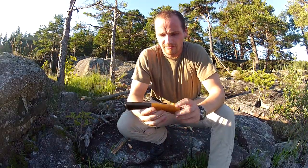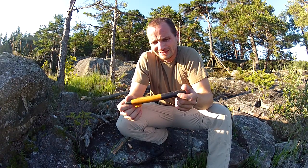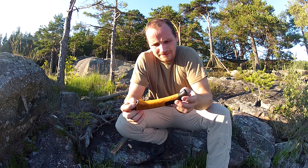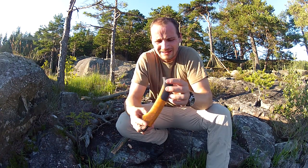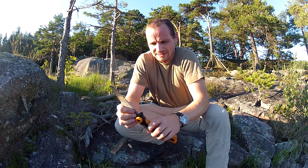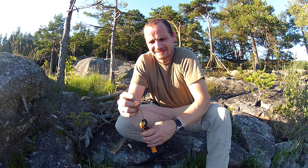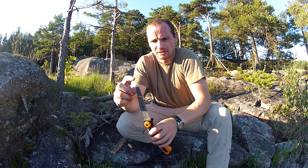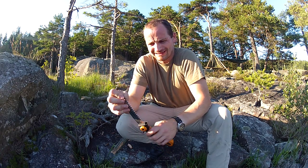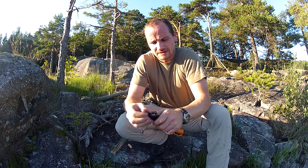I know I bragged about this saw before. It's from Fiskars, and well, it's still a really good saw. It saws like nothing else. But the blade is an issue. Look at this. I already fixed it once. This tip did break off, so it should be almost 2 centimeters longer. It bends for nothing, so it's not the best saw.